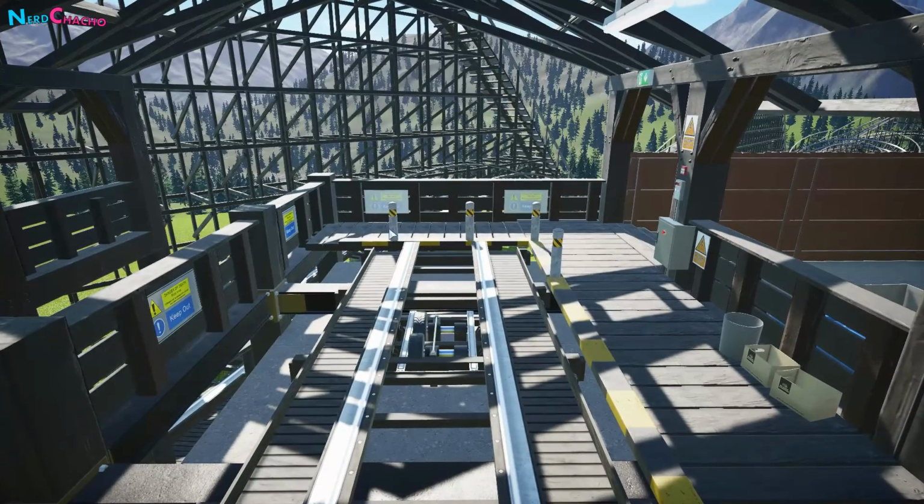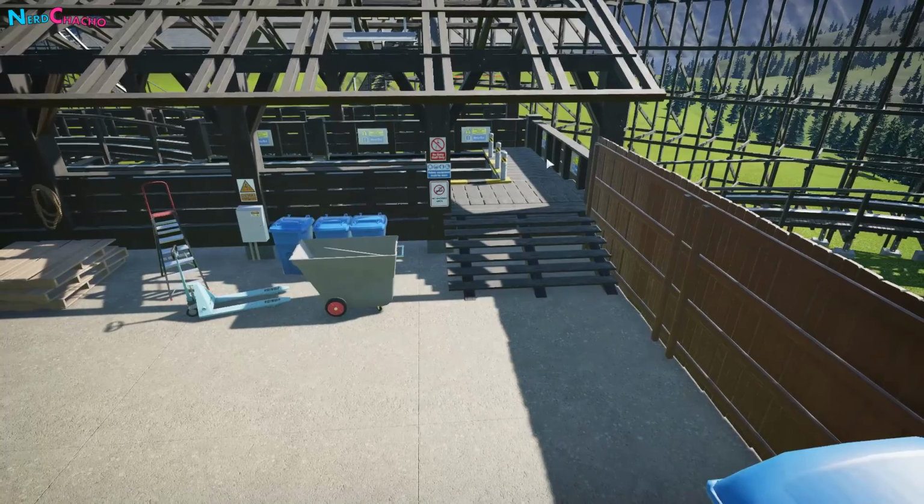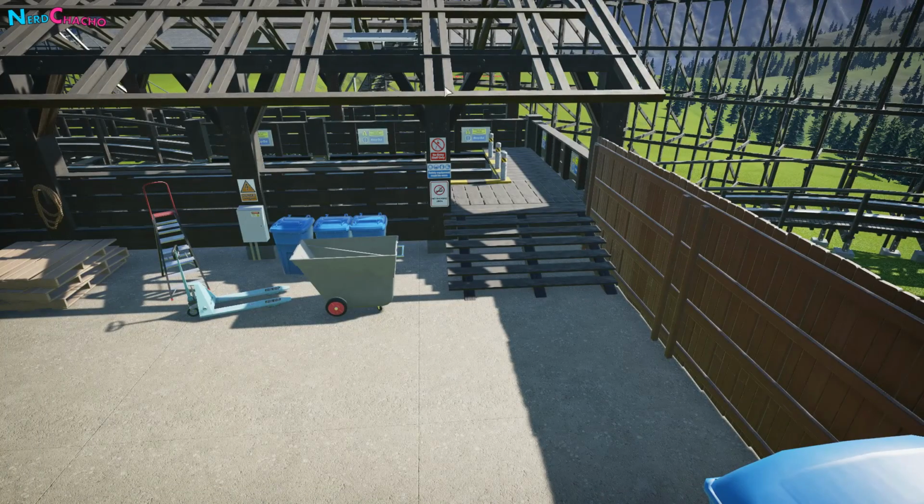And then what I've done here is I've just put some bollards at the end just to stop the trains from derailing and decoupling and stuff. And also this entrance point here. So we kind of got this in the SLC area as well.